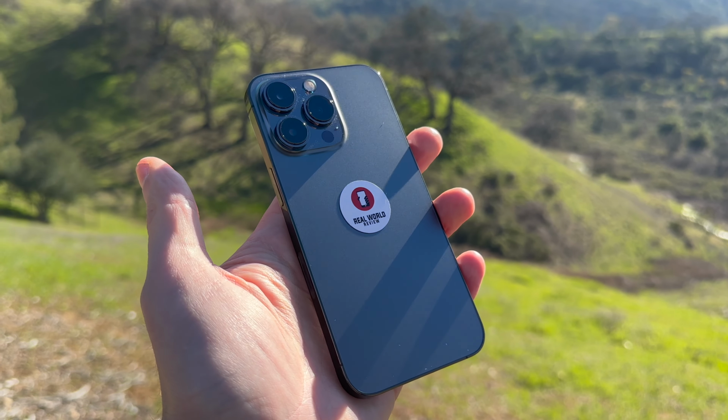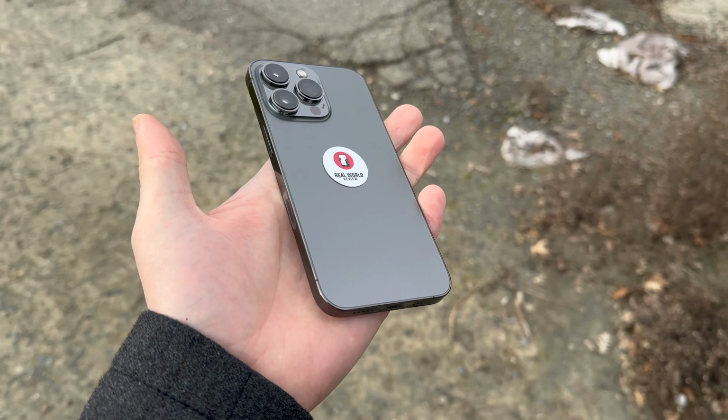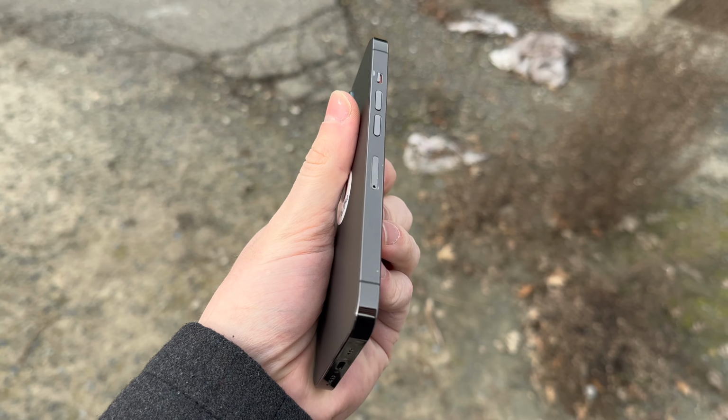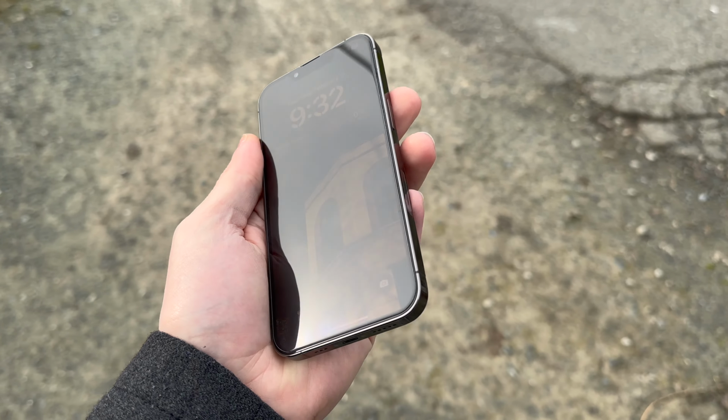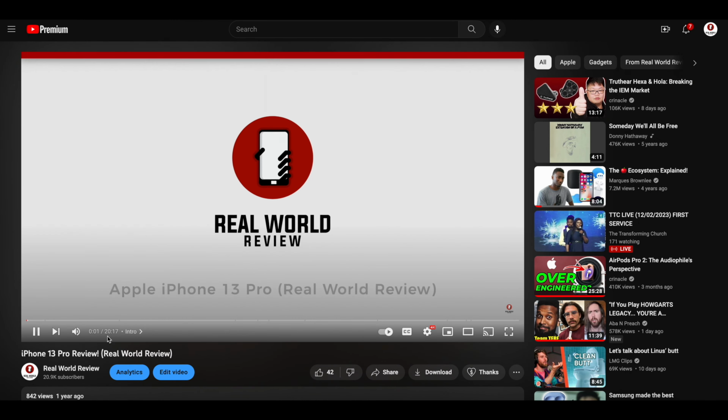And that's pretty much my review of the iPhone 13 Pro, the best iPhone for the price. Thanks for enduring almost half of this video literally talking about the differences, but I feel like that's the most important part.